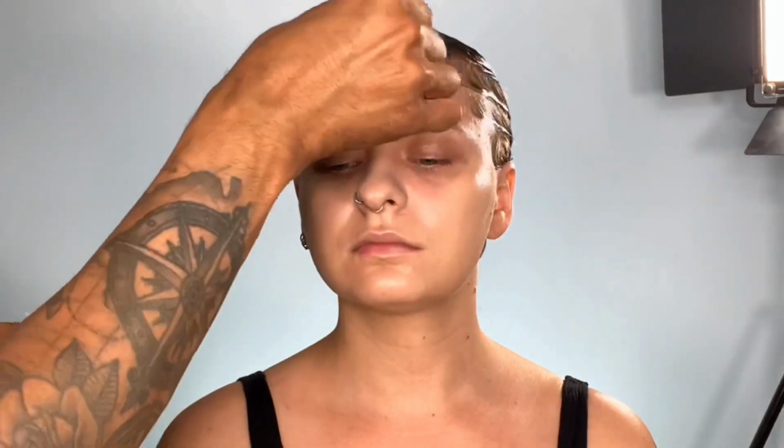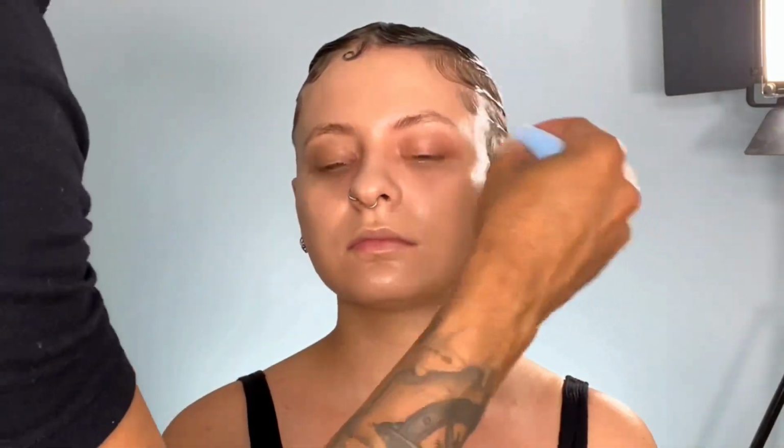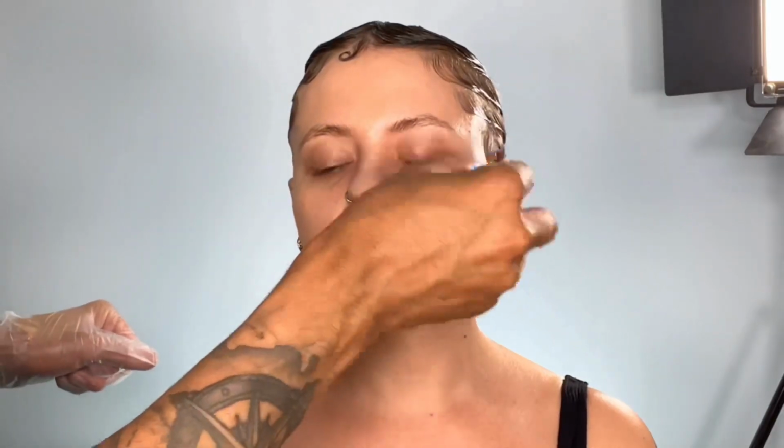I'm just applying it all over with a damp beauty sponge, and as you can see, it looks gorgeous on Marlena's skin.